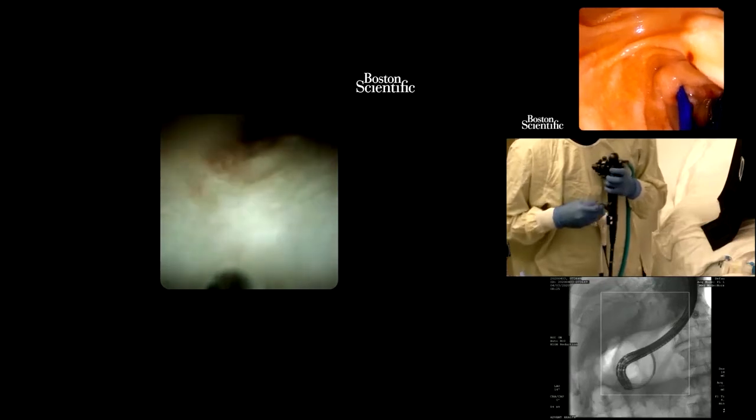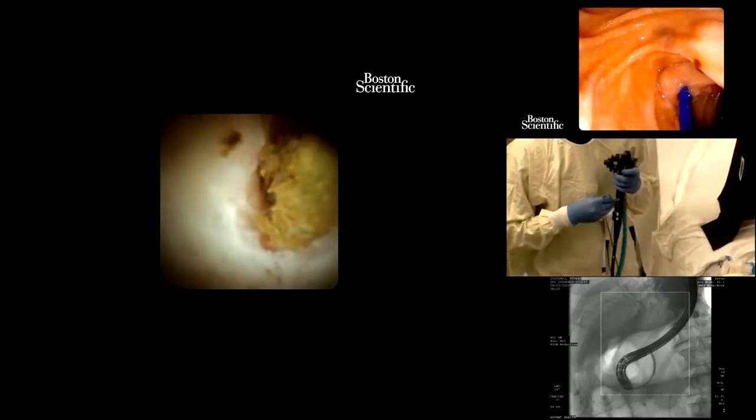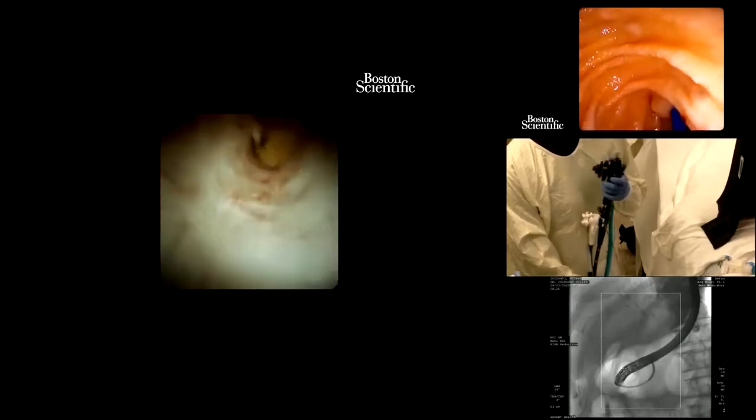So with this view, I'm going to still position myself better. I want to investigate this a little bit more. There is some stone debris. Fluoro please. I'm still below this lesion. I need to get closer. I'm going to wash a little bit more. Oops. Okay. Can we close the spy bite? Okay. So I fell back. I'm going to repeat this one more time. Very difficult position.